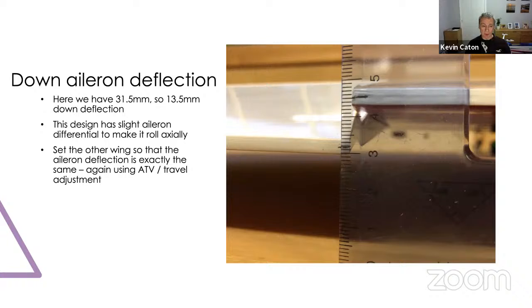And again, set these up using your servo or your channel ATVs, and set each wing up separately. Write down your results, and make sure they're both going up and down the same amount and returning to neutral. So that's aileron and elevator done.